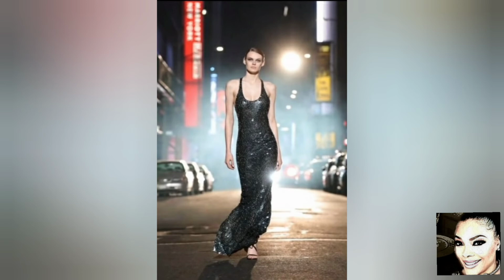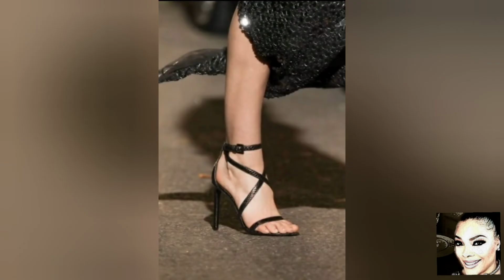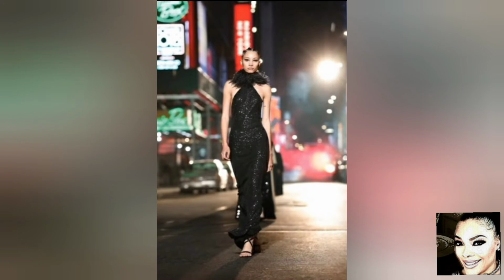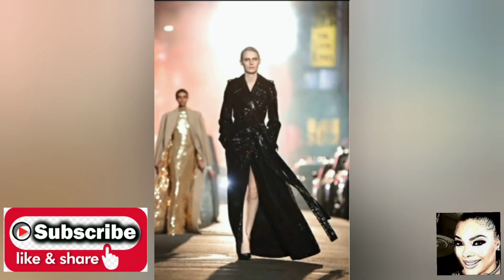Here we have a beautiful sequin, snug body contour dress with the slit. And I love, he got the strappy shoe working for the fall and winter line, ladies. I love this Malibu fur on this sequin dress. I just had to make mention of it. And that's another fashionable model. I just can't remember her name. One of the big walkers.